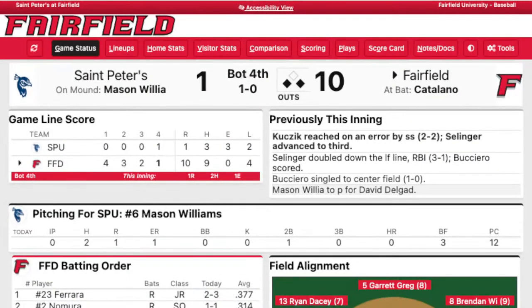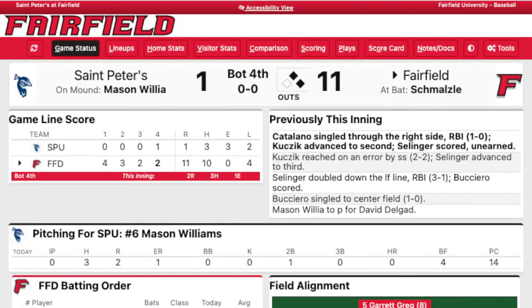What a piece of hitting there by Catalano. Hit a nice line drive ground ball in between first and second base. Rackus or Sun could not make a play on that one. That ball was roped into right field. With that base hit, 7 of the 9 Stags have recorded a base hit today. So the whole offense has just been churning runs as they have 11 here in the fourth inning.